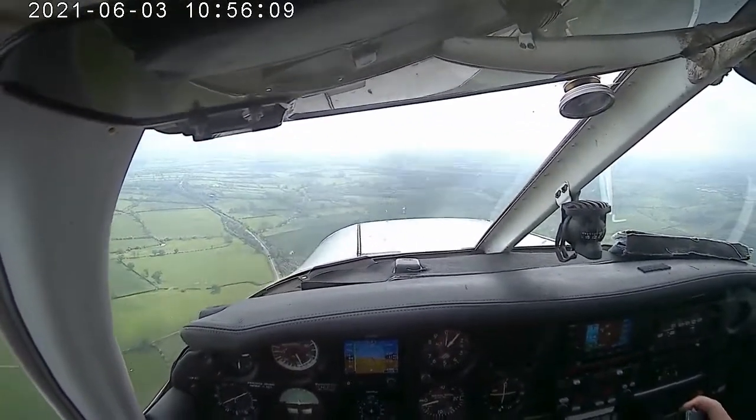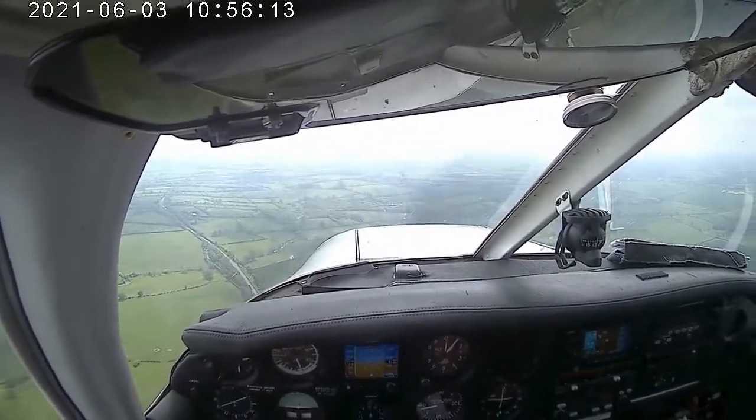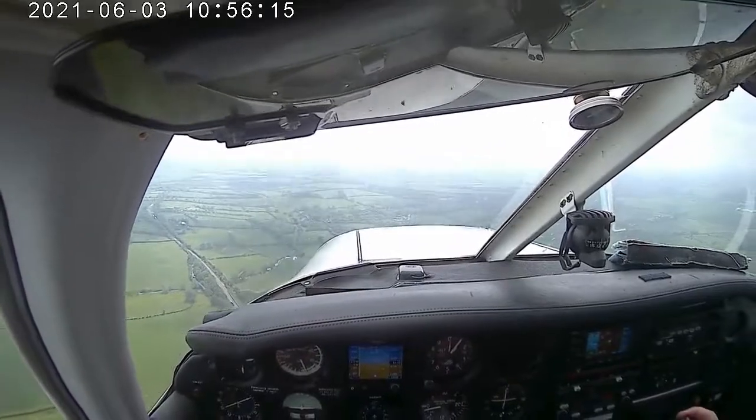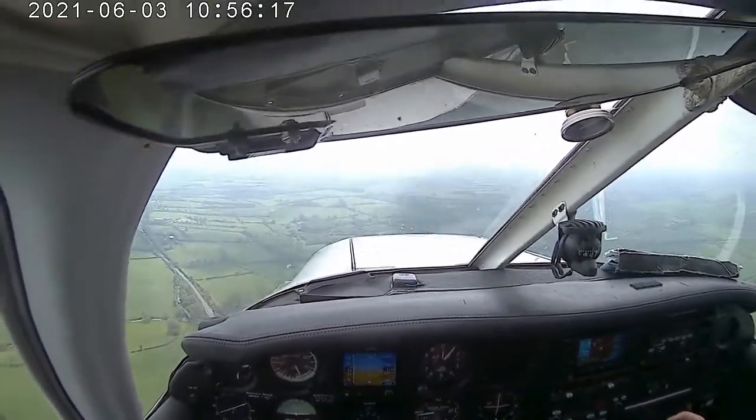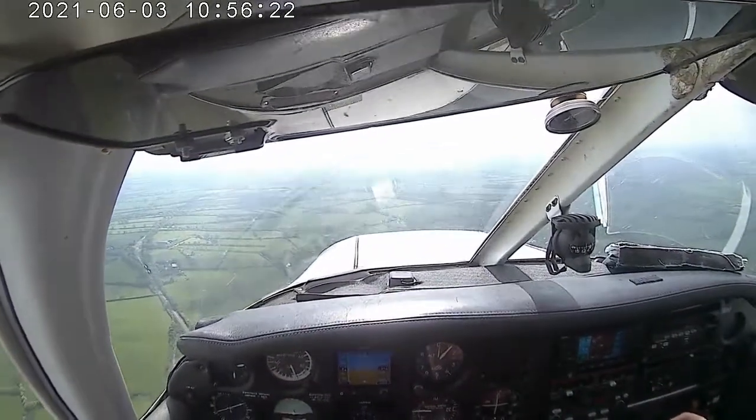South of Buckingham here, and it's nice and sunny. Right, just send it this way. It should be happening before long. Visibility is 10k, cloud base is estimated about 2,000 feet. It's broken cloud.